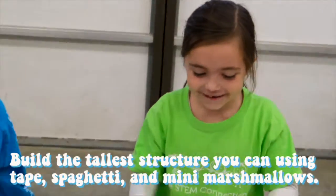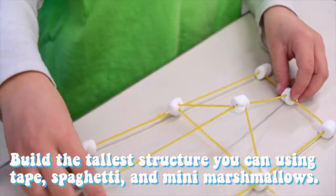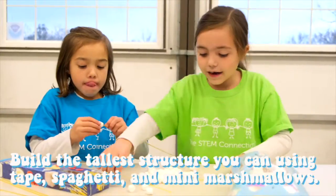Build the tallest structure you can using spaghetti, mini marshmallows, and masking tape. Wait, I have an idea.